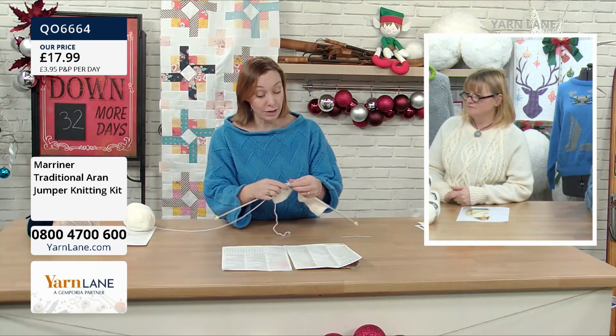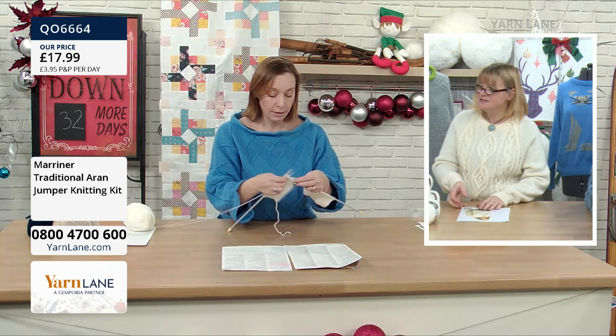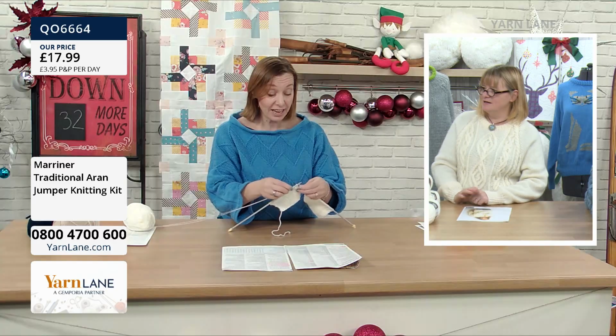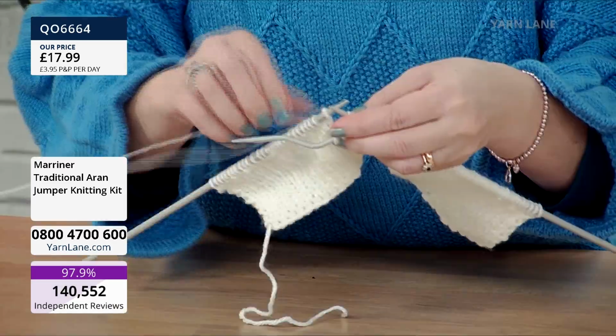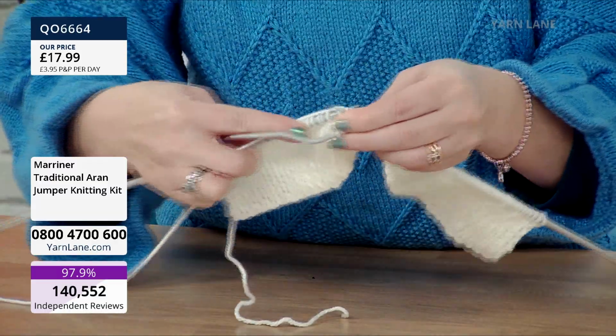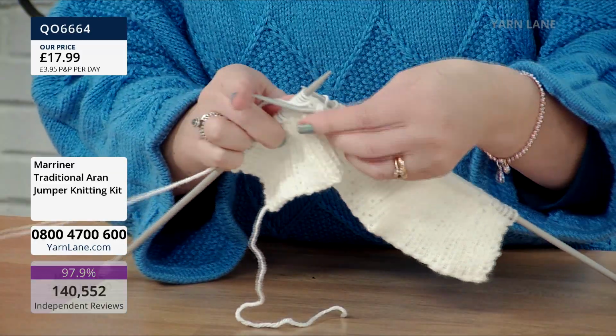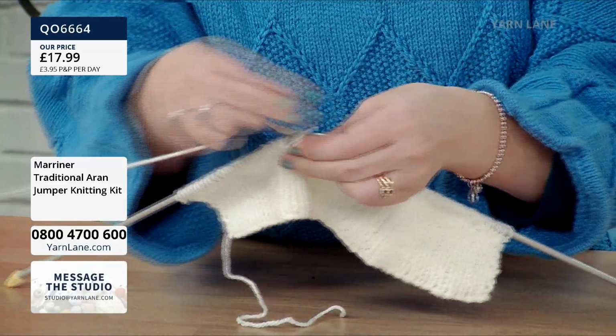Now I'm going to do a cable 4 to the back. Cable is just twisting, isn't it? It's knitting at the front, knitting at the back. So you knit, and you put some stitches out of the way and then pick some stitches up again. So we're going to knit 2 like that.